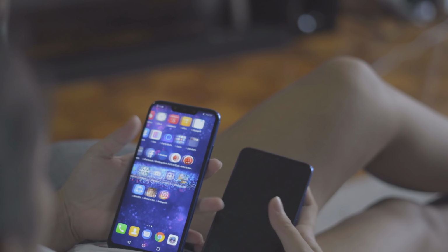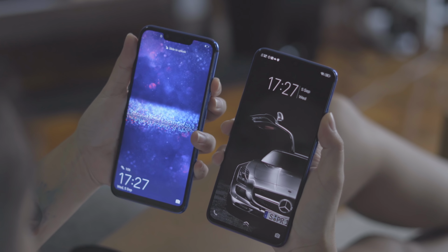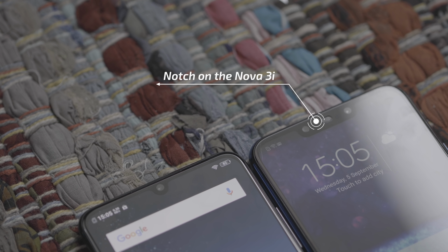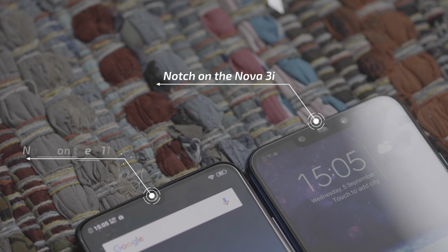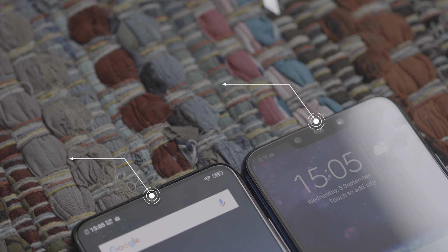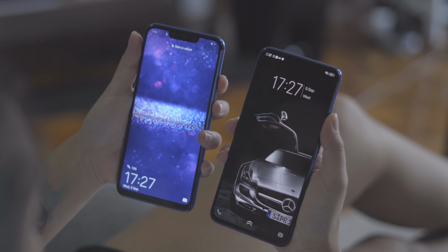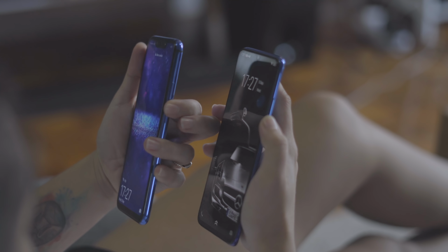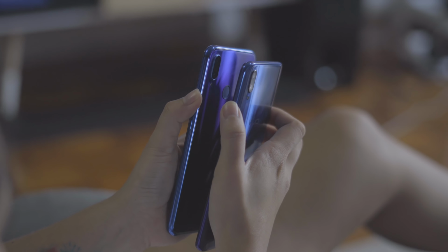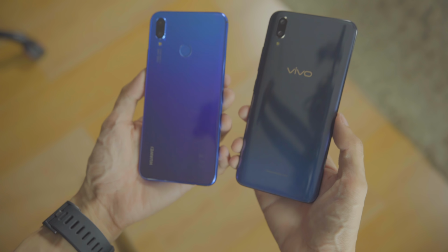but then we get to the notch, which is where things change a little bit. So both of these phones have notches. The Nova 3i has a more traditional rectangular notch, while the V11 has a very small one that VIVO calls the Halo notch. I'm not gonna lie, I really love how minimal the V11's notch is, as it gives a more borderless look to the front of the phone. So in terms of aesthetics, I'm gonna give this one to the V11, but again, it's a matter of personal preference in this matter.